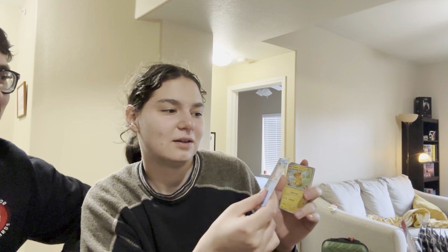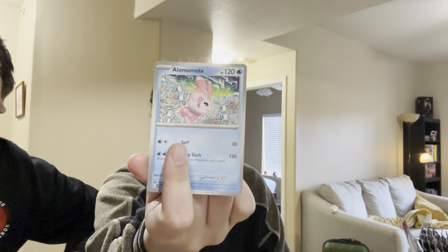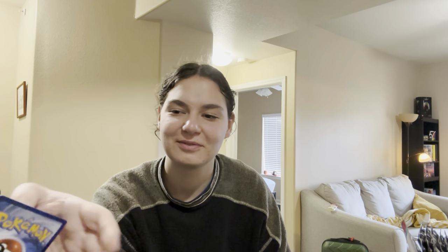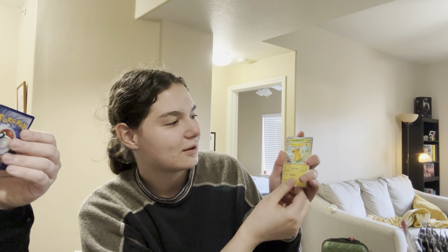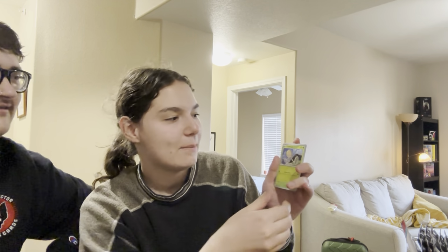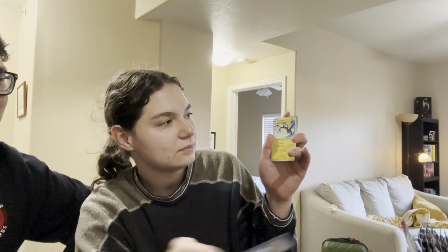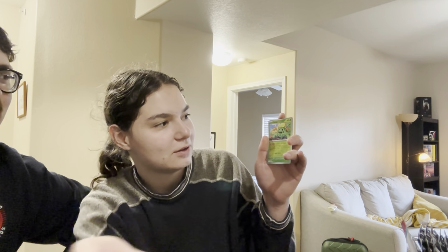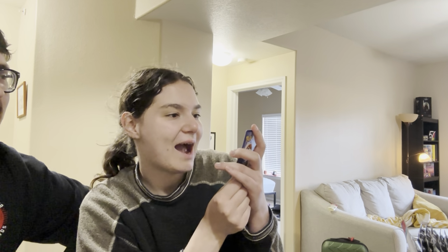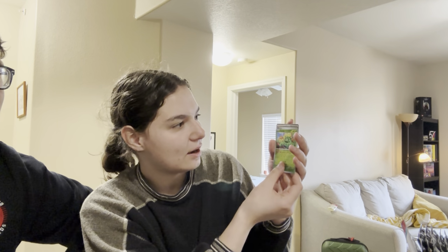How do I pronounce that card? Alamamala. I don't know. Wait. Oh, is it? It's a palindrome. Solid. Alamomala. Toad School. Oink-lone. That's a Pokemon that gets no love. Yeah. Rightfully so. Reverse Cacnea. I do love this art. I love a Cacnea. It looks like it's based on a certain area.